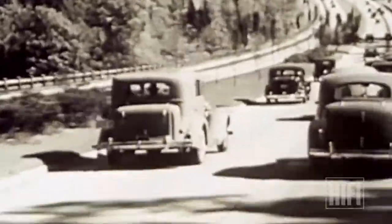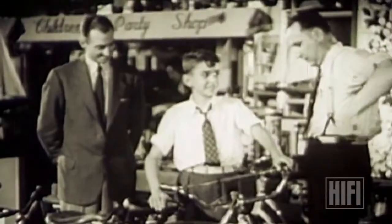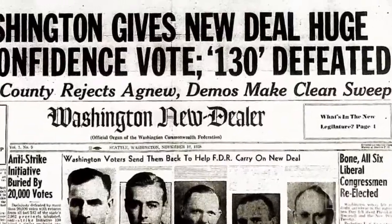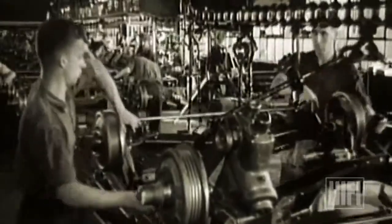In 1941, the American economy was really getting into the swing of things. The Great Depression was over. Franklin Roosevelt's New Deal had created thousands of new jobs and boosted the country's morale. It was a great time to be making cars in America.